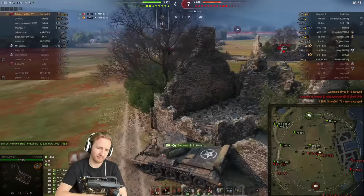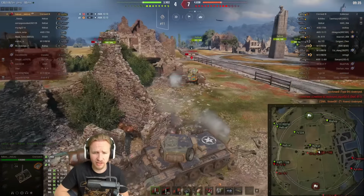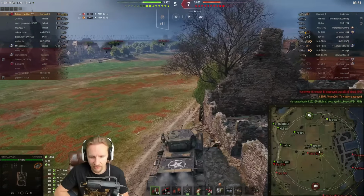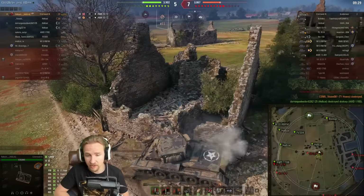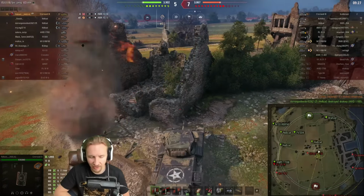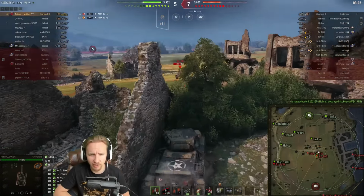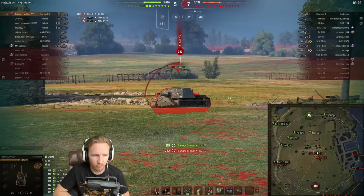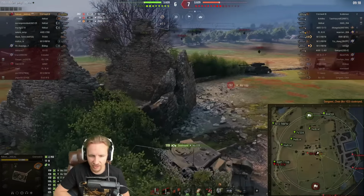But honestly, there is a strength in a Cromwell Berlin at just auto-aiming in close quarters combat and using your mobility. Look, for example, Reboot is going to do a lot of auto-aiming in this game. And that works at tier 6, especially in a tank like a Cromwell, when you use your mobility to avoid your opponent's damage. Unfortunately, Reboot is unable to avoid the damage of the IKV.